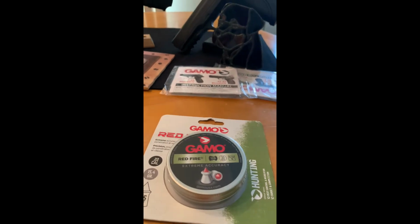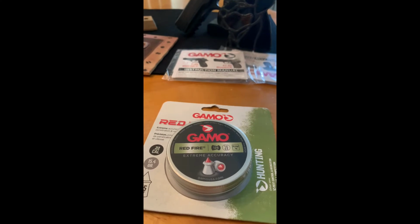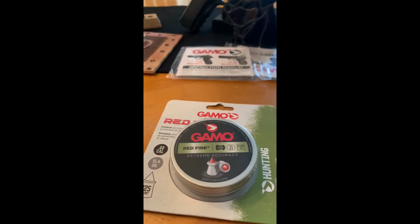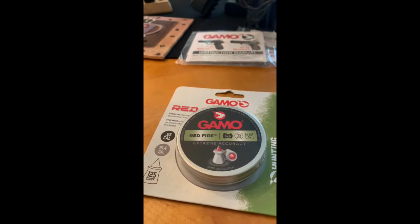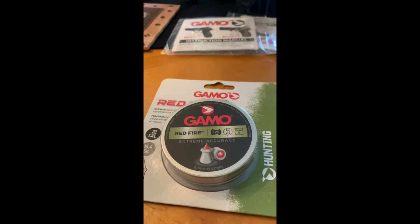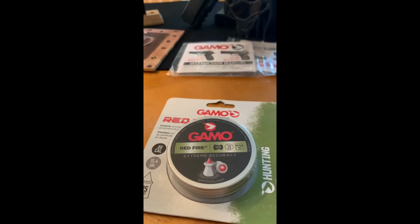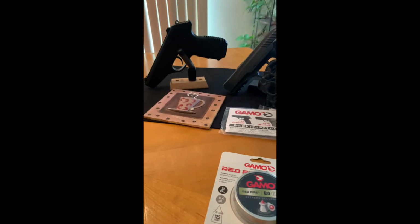I purchase most of my pellets online, as well as in your local stores like Walmart, some sporting goods stores, that sort of thing. And they've been good enough for me. So that's pretty much where we are on those.